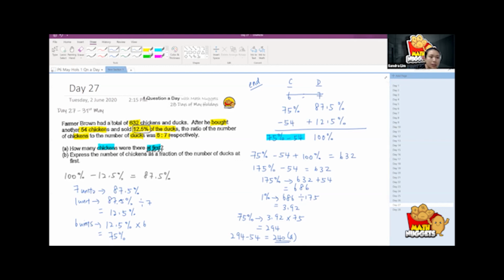Now part B, they ask us to express the number of chickens as a fraction of the number of ducks at first. Okay, so now we've got the chickens at first already. Just got to find ducks. So ducks is 100%, right? So I'm going to find 100% now, which is 3.92 times 100, which is 392. Okay, so if we were to write it as a fraction, chickens out of ducks, chickens 240, ducks 392.